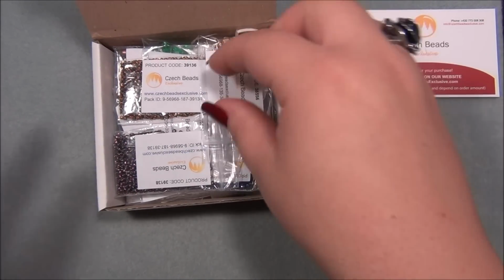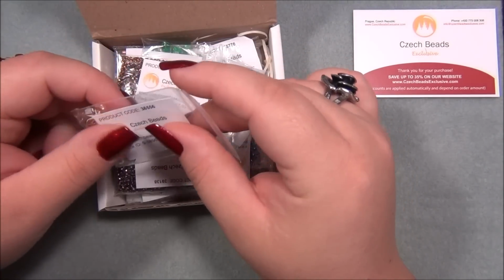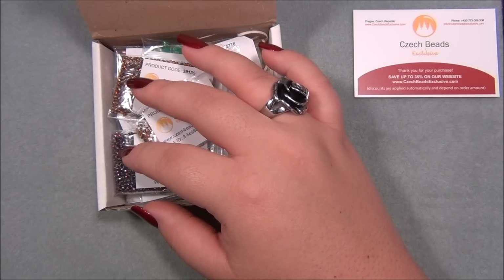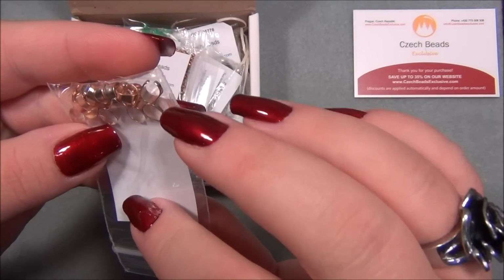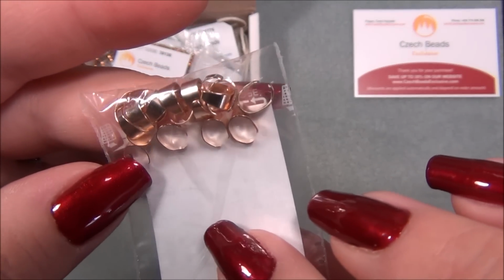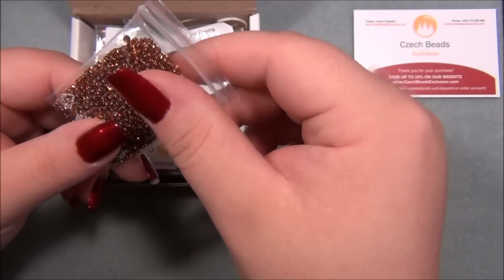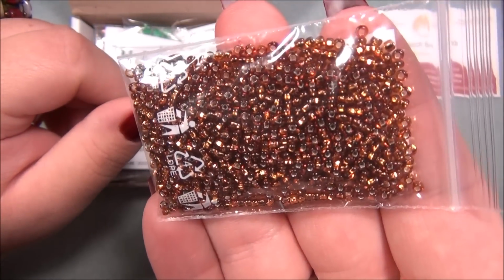Okay, let's see. I don't know if I'm going to be able to follow the list because there's so many things and I don't know the order of it, so I'm probably just going to go through the box unless I dump it all out. So these here are bails, pinch bails. They're gold color. Very pretty. I do not have any bails like that at all. Mine are a lot bigger and I don't have pinch bails. I just have regular bails that you attach things to.